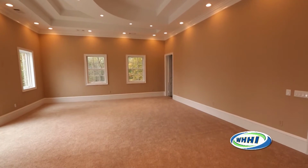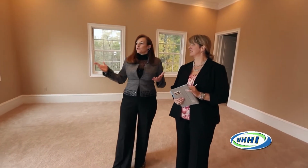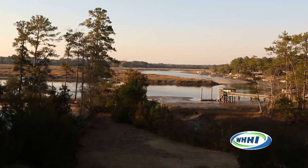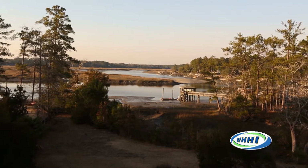It's a huge space, even for our master. And everywhere you go upstairs in this home, you are reminded of the water view that you have with this lot. It's one of the most beautiful spaces over here in Berkeley.